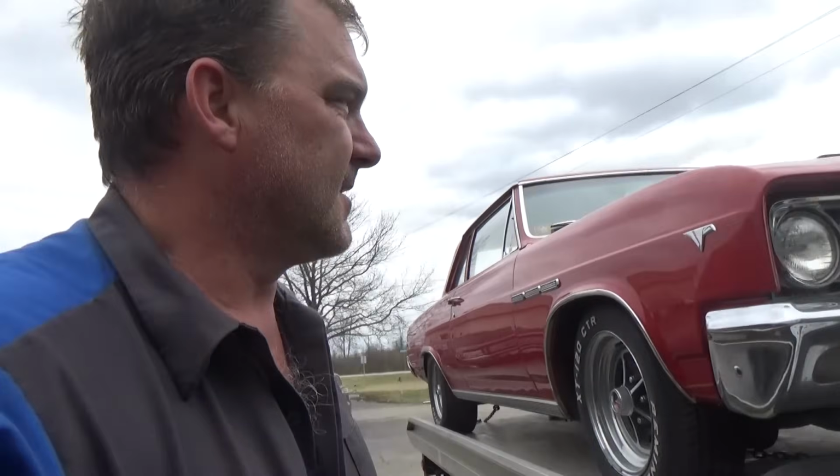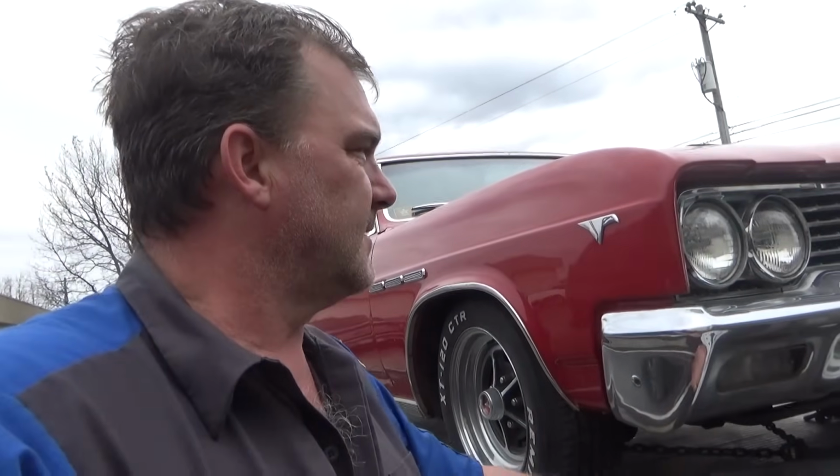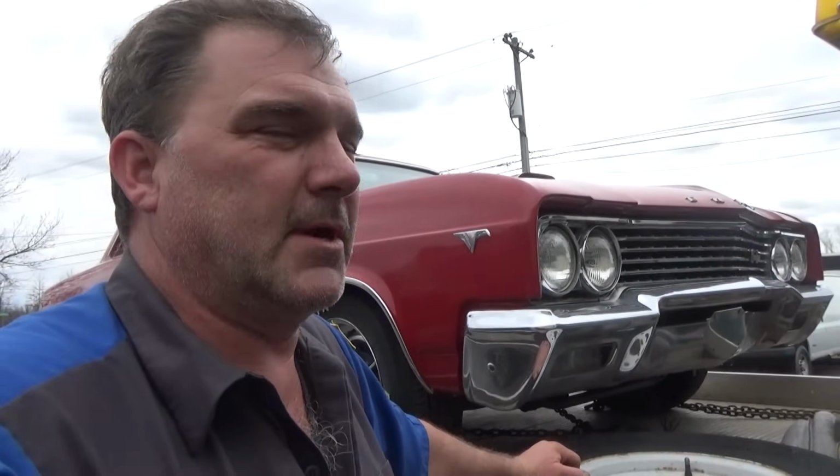Let me get this thing off the alignment rack. Tell where my brain's at. Let me get this thing off the tow truck. I'm going to get it pulled around, put it inside the bay, and I'm probably going to test drive the Barracuda, because I'm still kind of dialing in the fuel injection system on that car. It's running really good. I might even take you for a ride in it since I'm just having a leisure day. I might just go for a spin with you guys.